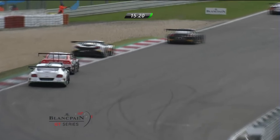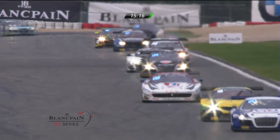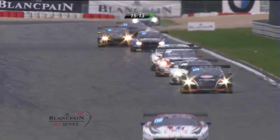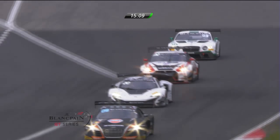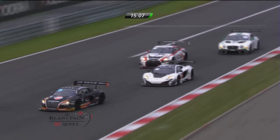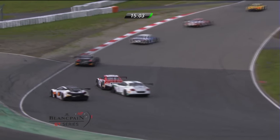Guy Smith watches on as Stephen Kane mounts another assault then on the run past the pits. Nissan versus Bentley. Look at all the traffic ahead that they've got to find a way through. Ugly. It's ugly. There's a McLaren to get by, which Alex Buncombe will try to commit to as he gets up the inside of Adrian Quaife-Hobbs' car. Stephen Kane goes with him.